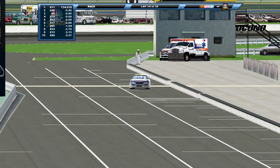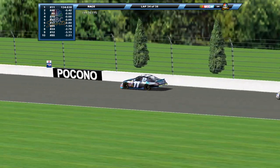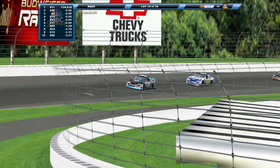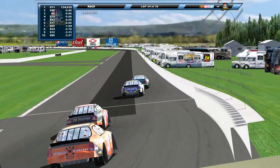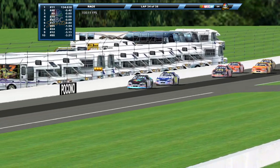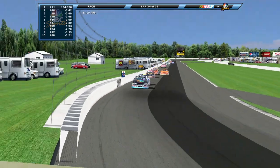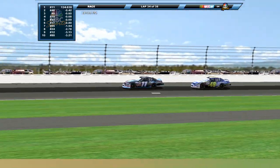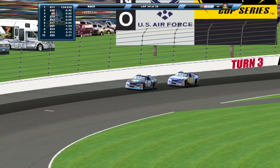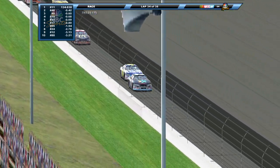Heading down into the Indy turn now. Or excuse me, that was a Trenton turn, turn one. The Milwaukee corner is coming up past the short chute here. Heading down into turn three, the Milwaukee corner. Here comes Johnson once again. Jimmy Johnson, Denny Hamlin. Former champion versus series rookie for the win here at Pocono.